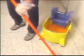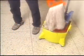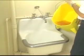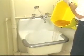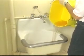If a mop and bucket are used, never reuse the mop again in another area without properly disinfecting. And always discard the contents of the bucket. Never reuse what's in the bucket to mop up another area in the school.